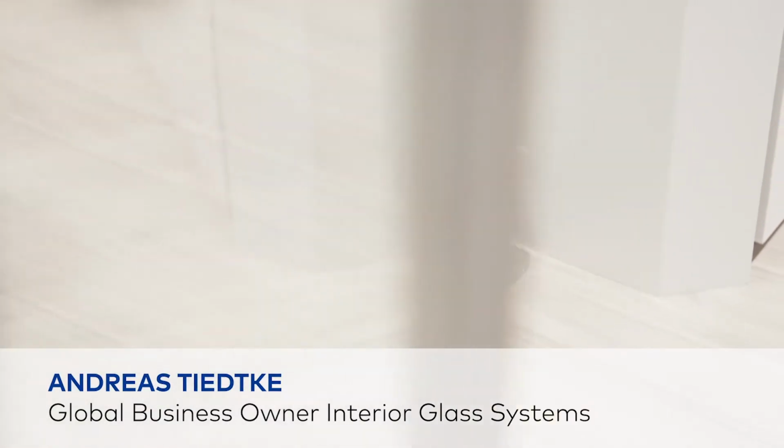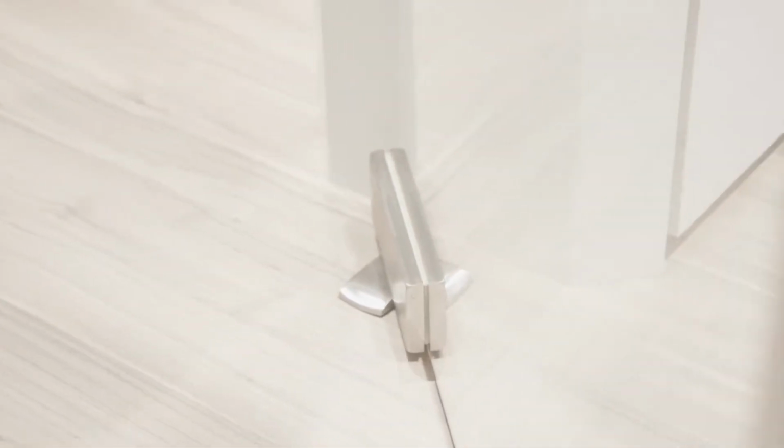Yes, so this year, when it comes to glass systems, we particularly have the universal corner fitting with a door closing feature. And here we now have the option of bringing the convenience features of a door closer to the glass door panel with a very simple installation.